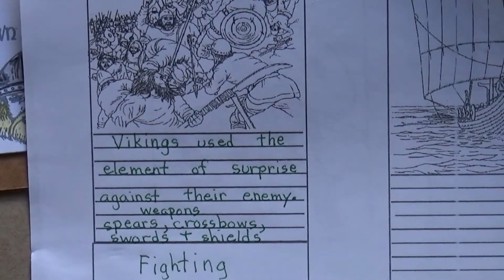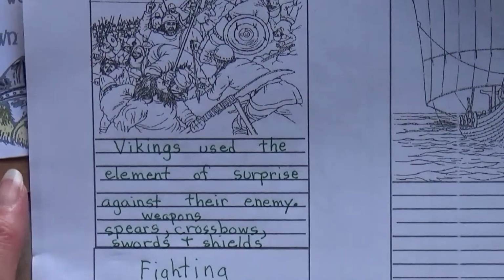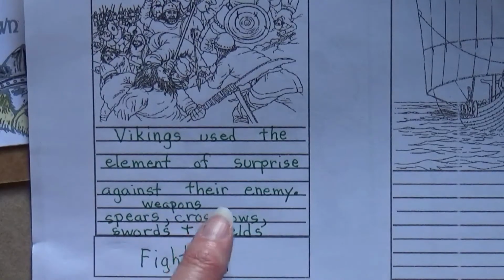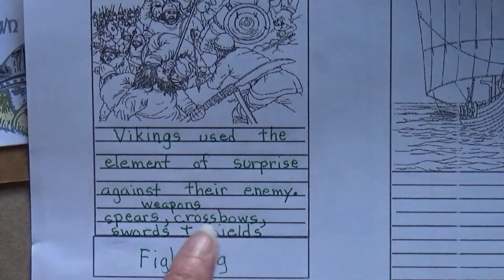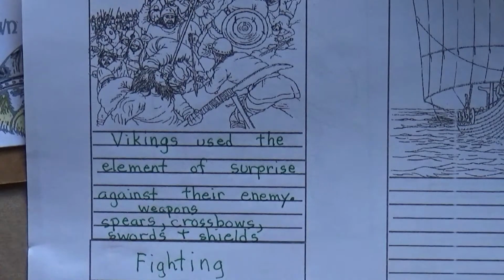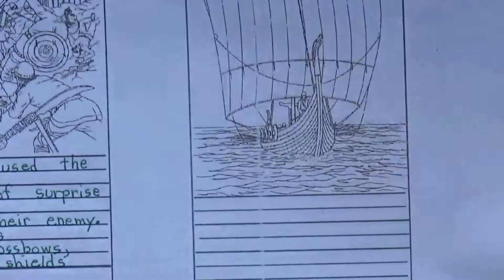All right, so I'm going to read this one more time, and if you need to, pause the video so you can write this down. Vikings use the element of surprise against their enemy. Weapons: spears, crossbows, swords, and shields. This is on the page with the heading Fighting, even though the heading is at the bottom. I'm going to go on and fill out this next one too, which is sailing.